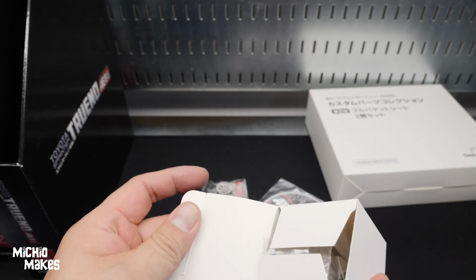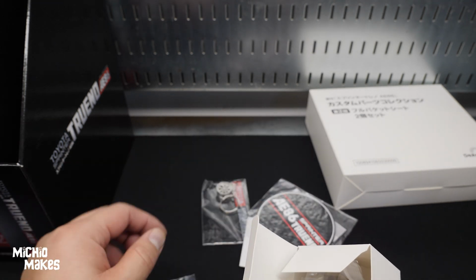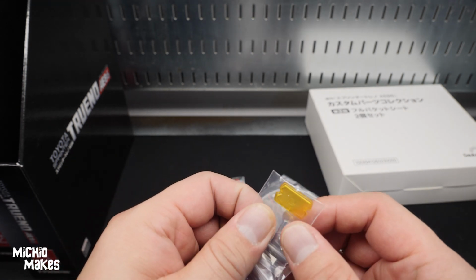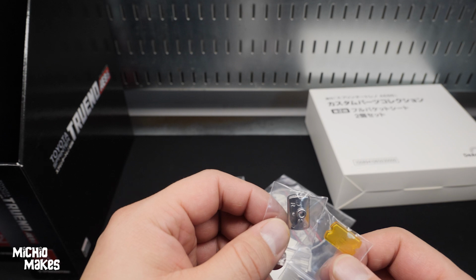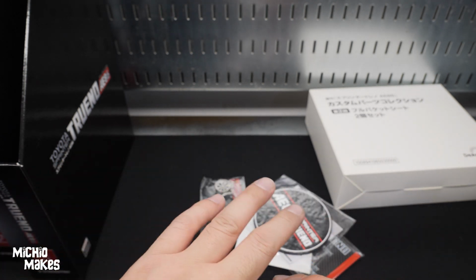Let's take a look at this one. I actually have not looked at this yet. So we've got a couple screw sets, the iconic yellow fog lights, and a whole bracket for them.